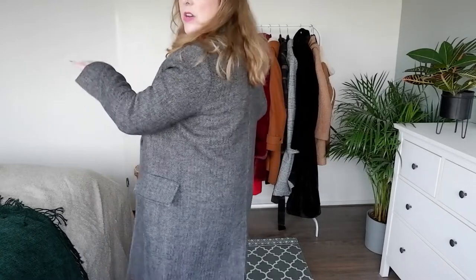It doesn't have a sash or anything. It's just a plain, straight up and down coat with 3 buttons. It's double breasted and has pockets. Super simple, but I really think this is a classic coat that will last me for years.